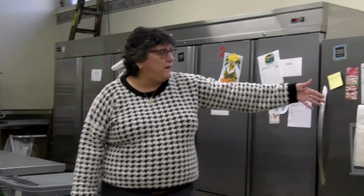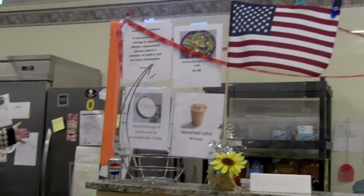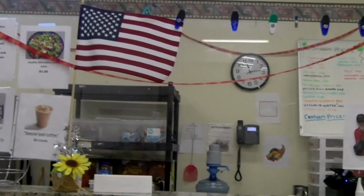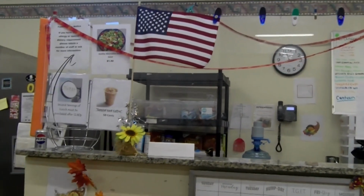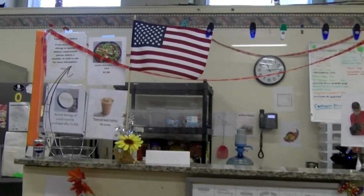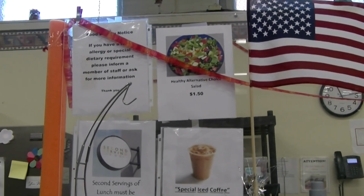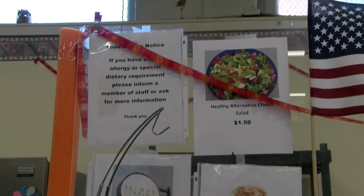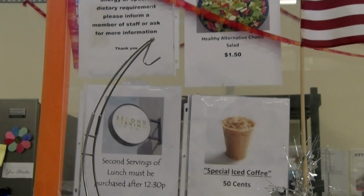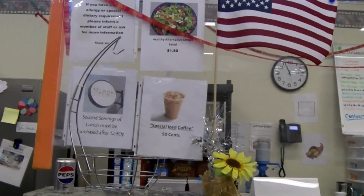This is our cafe here where we sell coffee, hot chocolate, snacks, healthy snacks, fresh fruit. So we have a lot of healthy things to munch on before lunch is ready. Oh, and everything's at a reasonable cost.